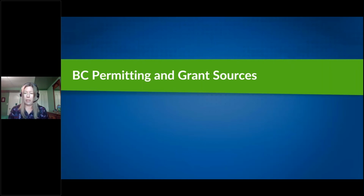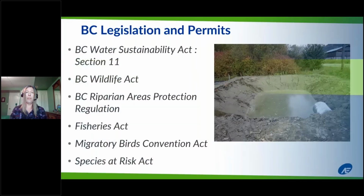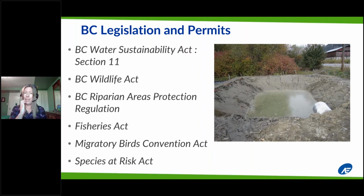Great, well, on to permitting and grant sources. So in BC, our BC legislation, we have the Water Sustainability Act, the Wildlife Act, the Riparian Areas Protection Regulation, or RAPR. And then federally, we have the Fisheries Act, the Migratory Birds Convention Act, and the Species at Risk Act. This is general. There are more acts out there that could apply to your site, but just generally today, if you're working in or around water or what's been designated as a stream in BC, which does include natural native habitat wetlands, you will trigger a Section 11 permit. A notification or an approval might be required.